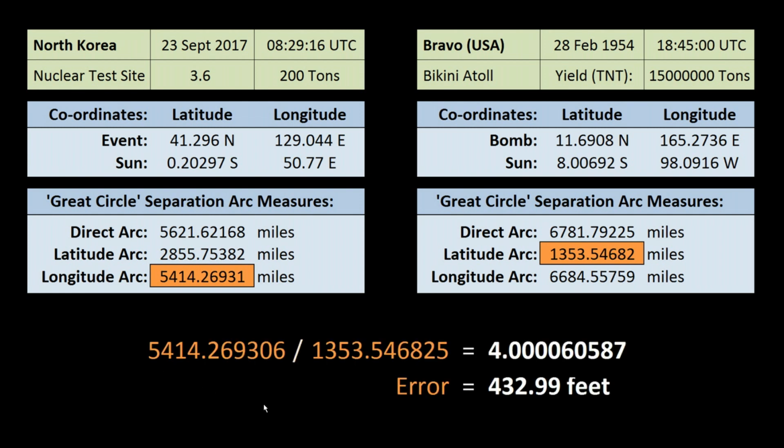Look at that. Almost perfect. If we divide the value here, the longitude arc from the North Korean test, by the Bravo nuclear bomb test, we get practically dead on the number 4. It's a 4-to-1 ratio.